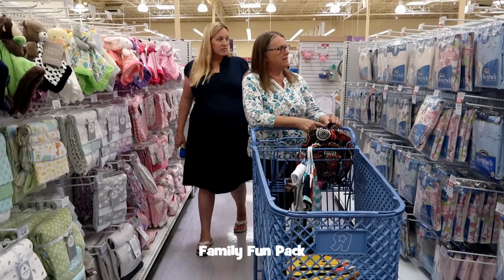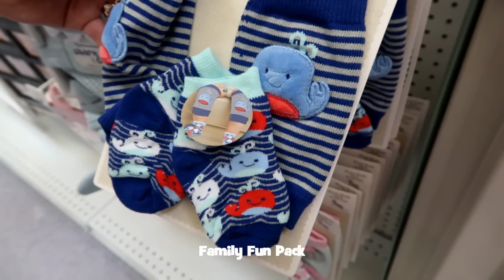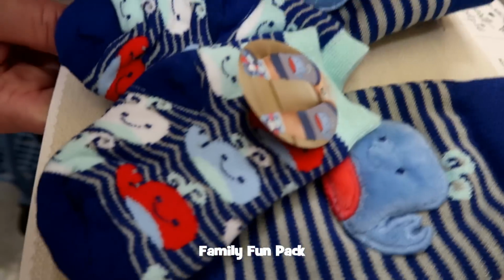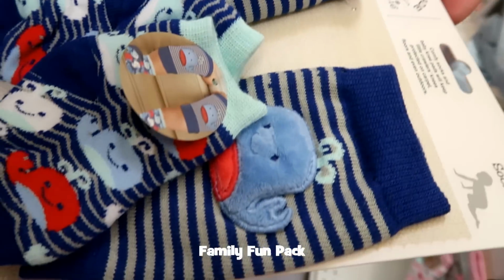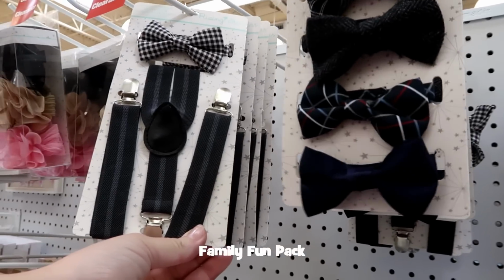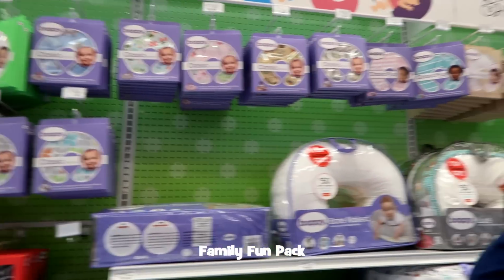Knee pads for crawligators. Yeah, they're little knee pads. Oh my gosh. For crawligators. How cute. With little socks. That's really cute. Aren't they so cute? I love cute. Really soft. See? Little accessories. Oh, look, you can get some extra covers. Look, here's a tummy time.